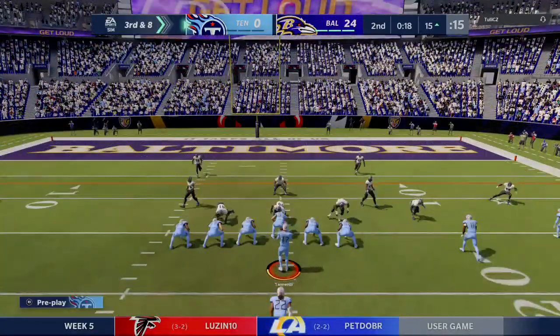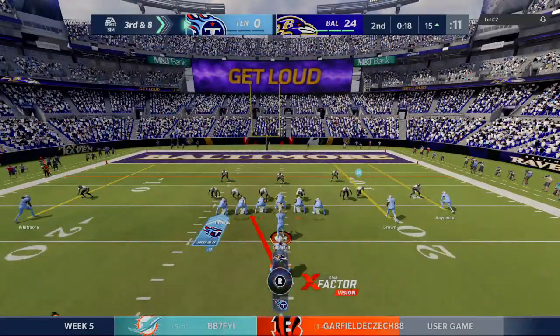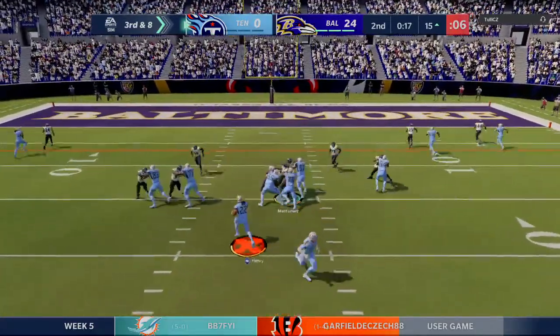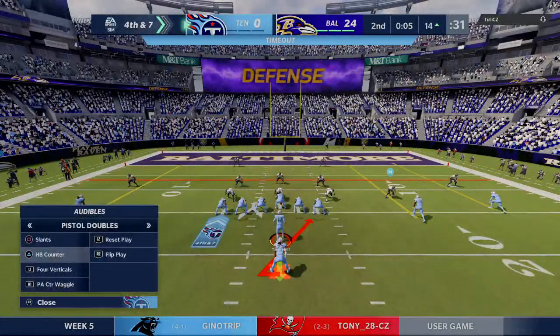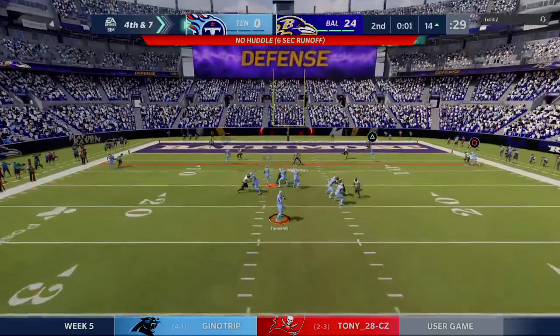Eighth play of the drive forthcoming, and they need 8 yards on 3rd down. Back to the ground now. It's Henry. And he'll only get this to the 14 as he'll come up well short of the 1st down. Just a gain of a yard in what in all likelihood will be the final play of the 1st half.